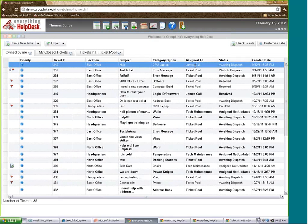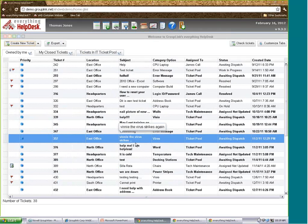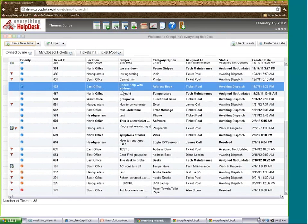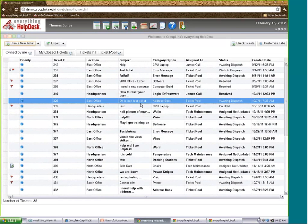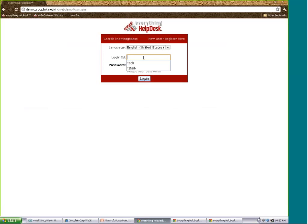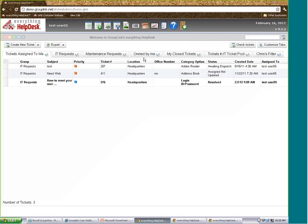So that's going to be submitting a ticket and, again, kind of the end user side of this form. Let me go ahead and log out and log in as a technician just so you can see a few of the small differences and changes. And I'll go into a few of these things here as well.